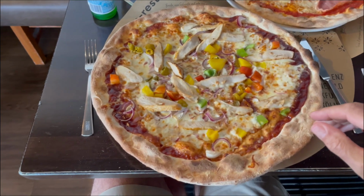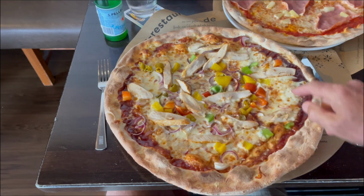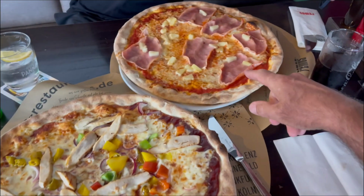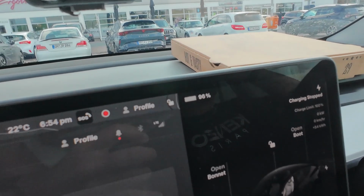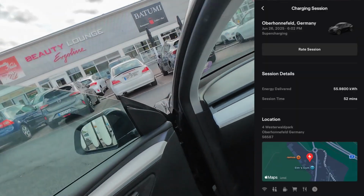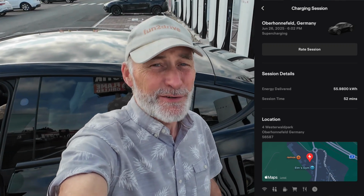Oh my word, our tea has turned up, and it's a pizza. Look at the size of that next to my hand, it's massive. So I've got a lovely Americana, and Lee's got a lovely Hawaiian. And there we go, charging stopped at 96%. After we just demolished those pizzas, oh my word. Oh, that was a massive pizza, but very, very enjoyable.